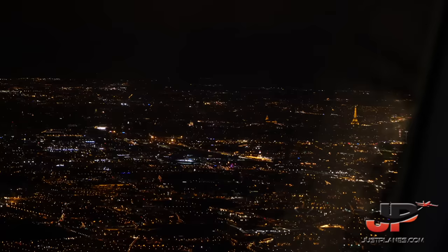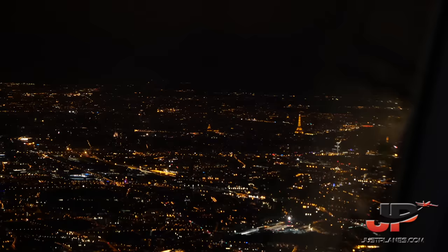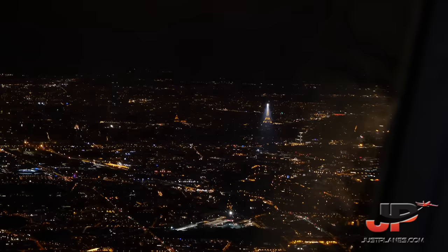North Shuttle 7021, continue on present heading, climb flight level 190. Present heading, climb level 190, North Shuttle 7021, super. Heading, 19000 blue. Check. Open climb, all blue. Check.